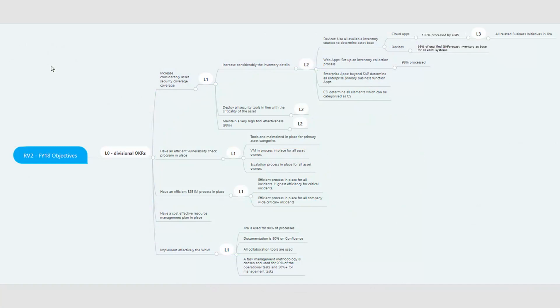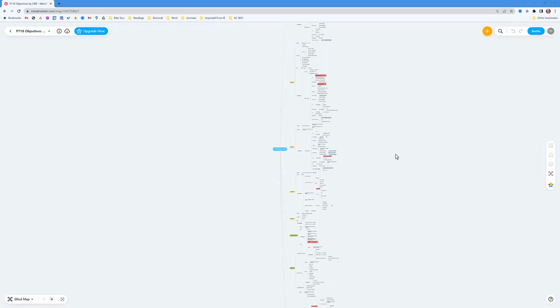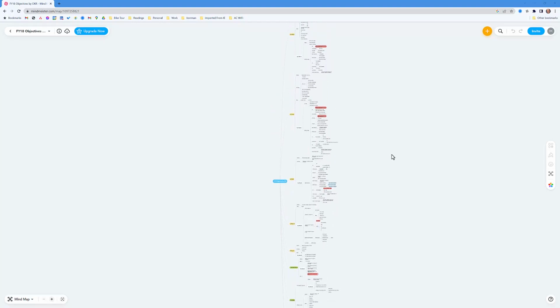Eventually, we end up with this model that we looked at before. In fact, in most organizations, when we build it out, we'll end up looking something like this. So I'm just going to scroll up. You can see that they've got their overall objectives. The yellow one is the level 2s and so on. And they've built it all the way down to their key results or sub-objectives that they need to chase down.